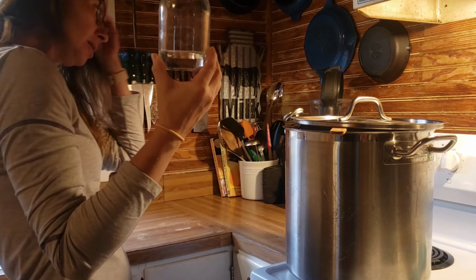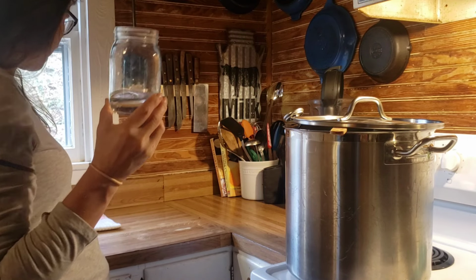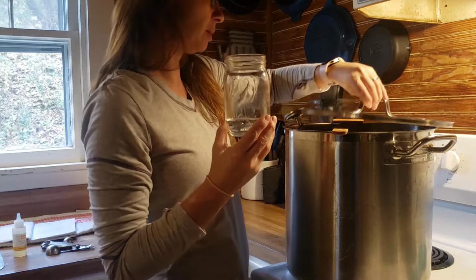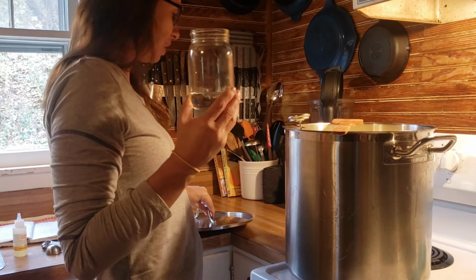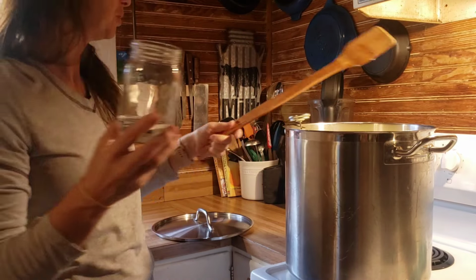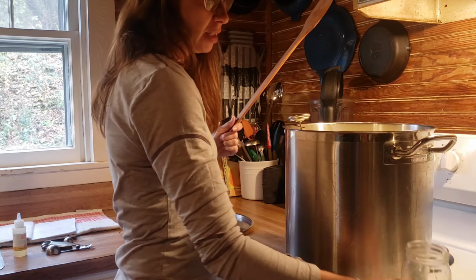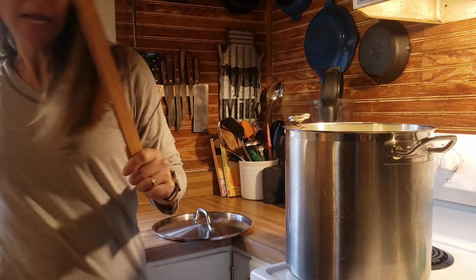This is 1/4 cup of water roundabout with animal rennet, a teaspoon of animal rennet. I'm going to put that in. My timer was going off while we were finishing. You and I were doing yoga together. And so now I'm going to put this in. I'm going to stick that in the sink.